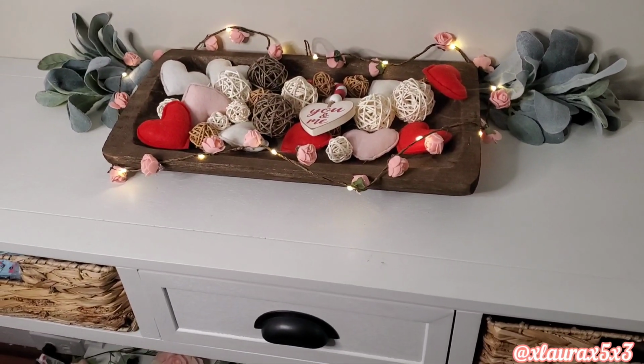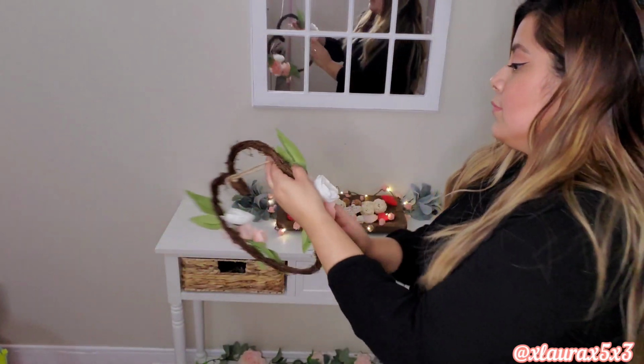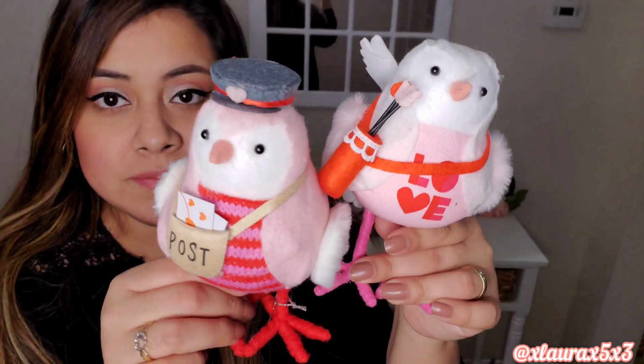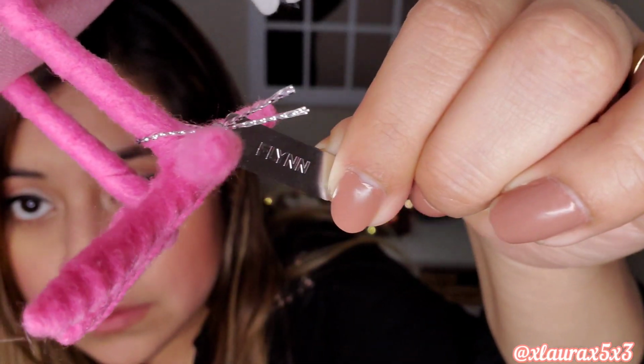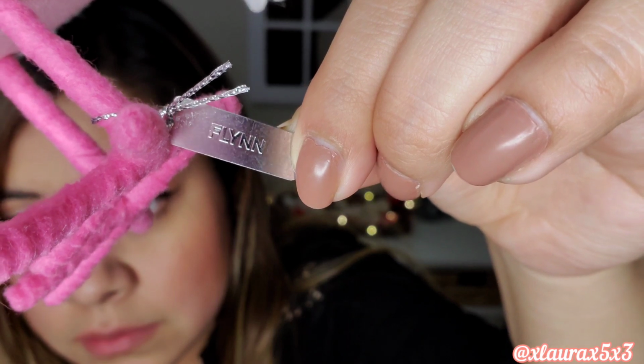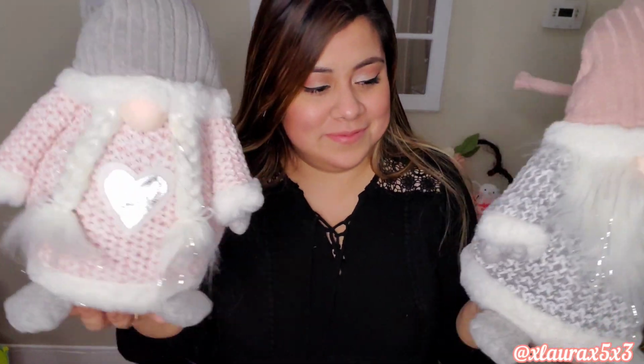Very, very beautiful. I want to use my little wreath thing from Target's Dollar Spot last year. Very pretty. And then I have my seasonal birds from Target this year, and I just realized that they have a tag name on each of their feet. This one is called Flynn, and this one's called Harkin. So I don't know, do they always have names? It's something I just realized and I'm just curious.